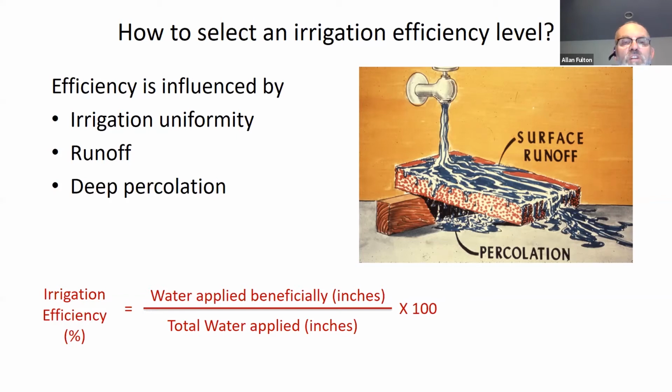Our main sources of losses of water are due to non-uniform application of the water that's related to the maintenance and performance of our irrigation systems, perhaps runoff if we run the water too long, generating a lot of runoff, and if we have rolling topography, that it runs off the field. And maybe, not so likely in the springtime, but probably in the summertime, deep percolation.